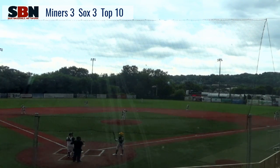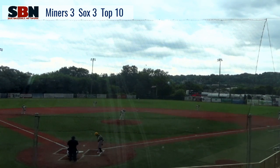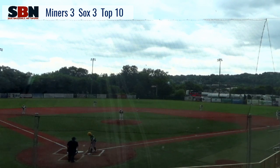All right, here we go. Extras for the first time this summer for Butler. It's 3-3 in the top of the 10th. Mitchell against Pavin Parks. It might have to go a few innings.